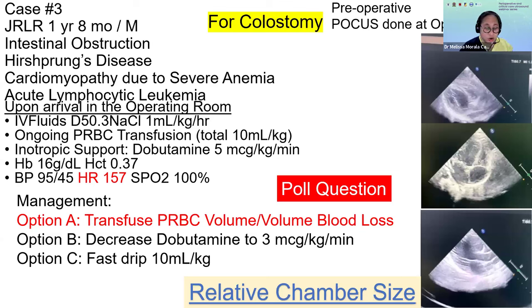Since the surgery is ongoing, option A, transfusion of PRBC volume for volume, is the way to go. Some would ask if other components like fresh frozen plasma and platelets should be given. If there is any indication for giving them, we can give them. However, we must keep in mind that this heart, with a filled-up cardiac chamber and its walls contracting so weakly, may not be able to pump all the blood and blood components that will be bombarded to it.